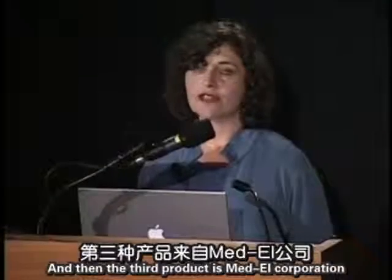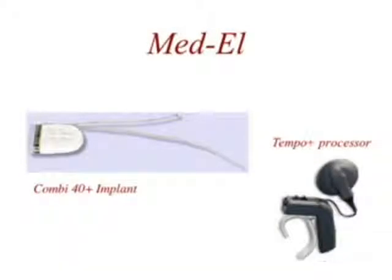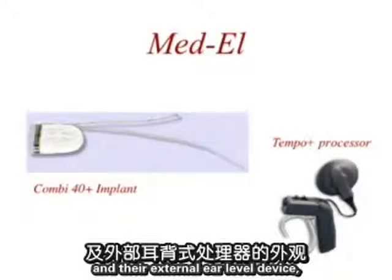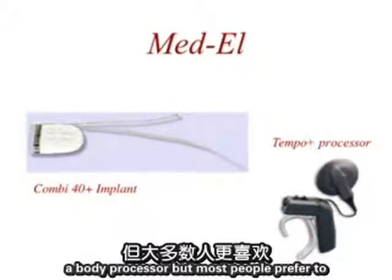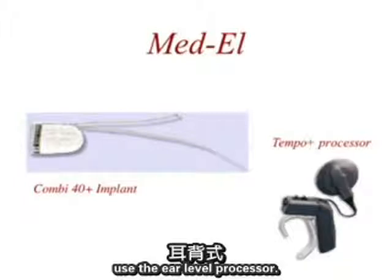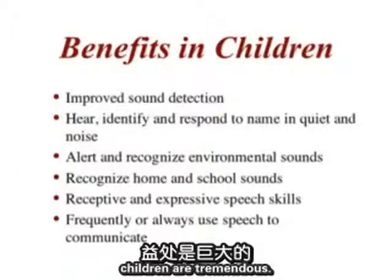And then the third product is Medel Corporation, and this is what their internal device looks like and their external ear-level device. They do have a body processor, but most people prefer to use the ear-level processor. The cochlear implant benefits in children are tremendous.